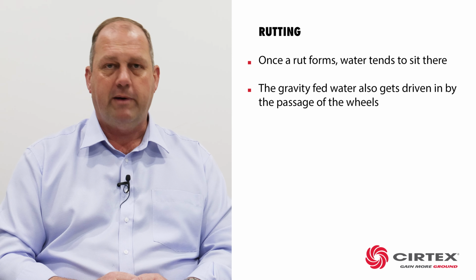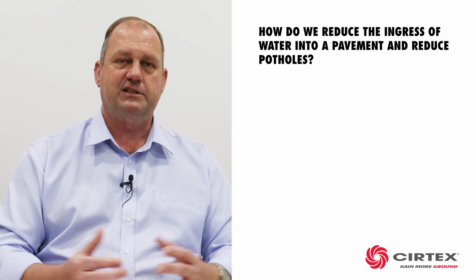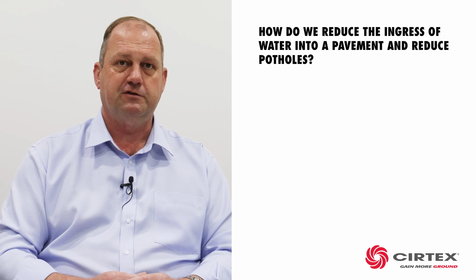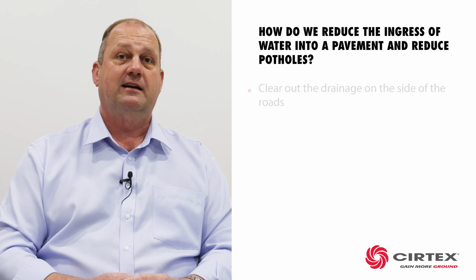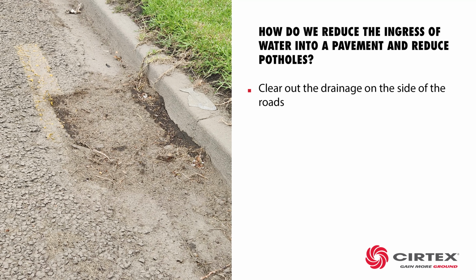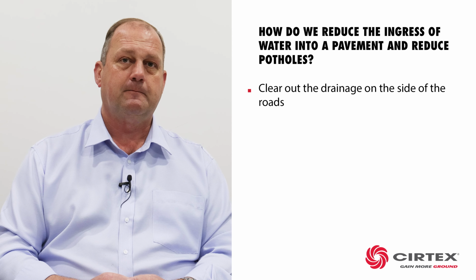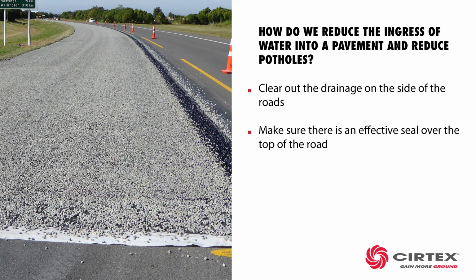So what can we do about it? There are a number of things we can do to reduce the ingress of water into a pavement and therefore reduce potholes. The first thing and the most simple thing we can do is clear out the drainage on the side of the roads, make sure the water can get away, and make sure water is not seeping in from the sides.